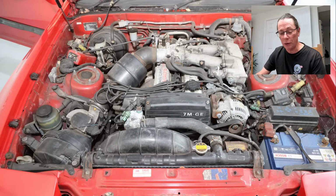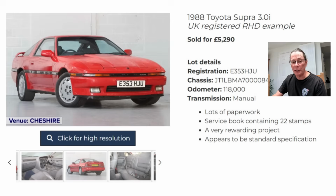You know, these in good condition are really strong money. And if you wanted a cheap way in and can do a lot of the work yourself, I think that would be quite a good buy for you. So at £5,290, that was snapped up.